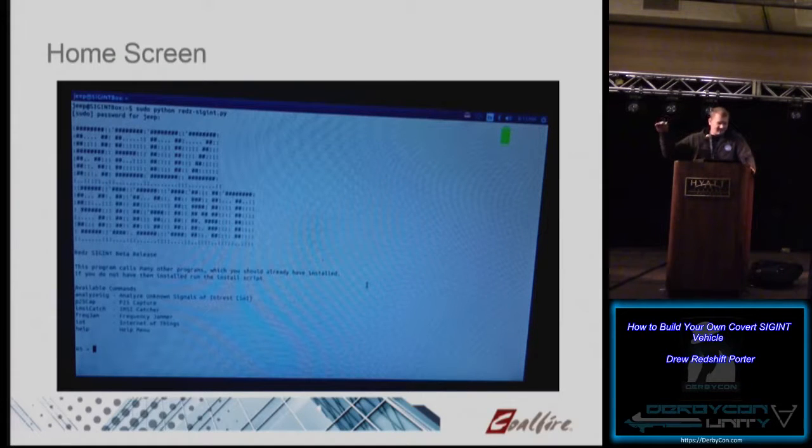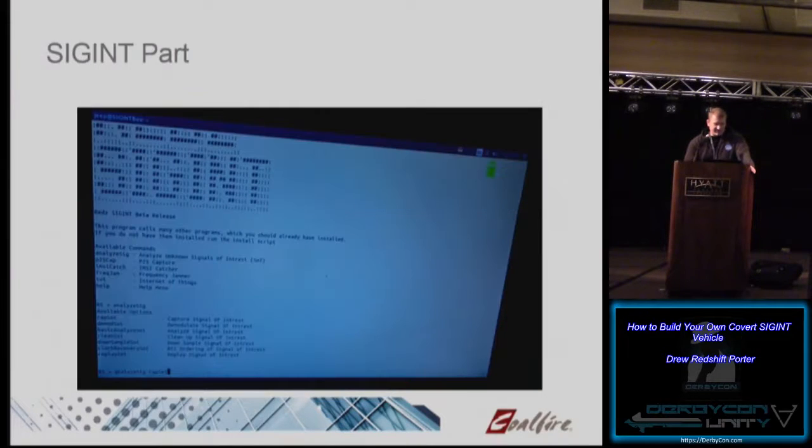It has P25 if you want to listen to trunked police radio. Also, OP25 does not work really well in Ubuntu 14.04. Unfortunately, don't try to upgrade your software right before your talk. An IMSI catcher, a whole bunch of IoT stuff, which does Zigbee, Bluetooth, Z-Wave, and has a help. So this is more the signals intelligence part. Oh, you really can't see this. Well, we'll see what this looks like.